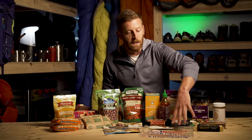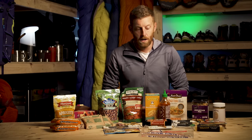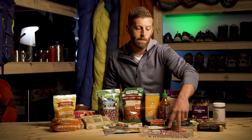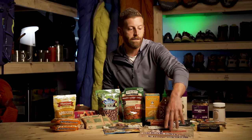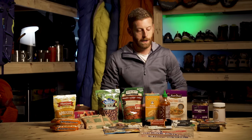And a lot of times for my lunches, I will just make a burrito out of cheese and pepperoni, throw in a little sriracha, and I've got a really delicious trail burrito, and I love it. And sometimes if I'm feeling spicy, I'll make a cheesy quesadilla at night. If I just got into camp, I will throw one of these over the fire with some cheese and some pepperoni, and man, it is so, so good.